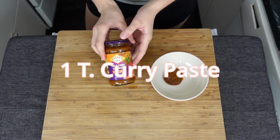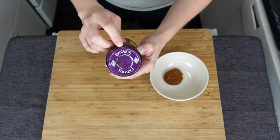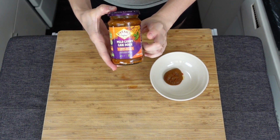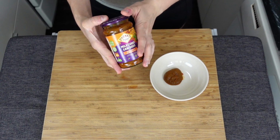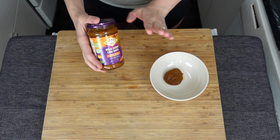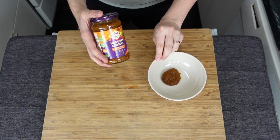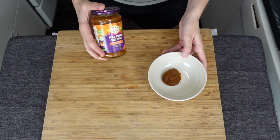Now, this is the type of curry paste I'm using here, guys. It's the mild curry. I can't stand a lot of spice in my cooking, so I'm using a mild curry, but you can use curry powder as well. You just want to use half the amount of curry powder. So if you're using 1 tablespoon of curry paste, 1/2 a tablespoon of curry powder.